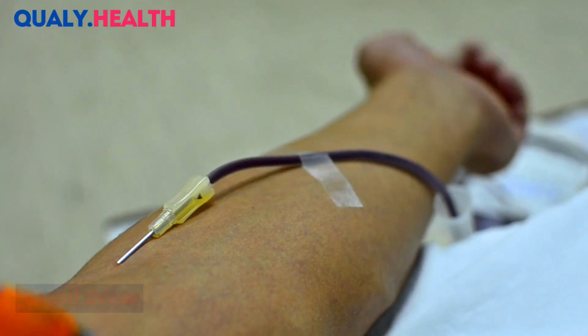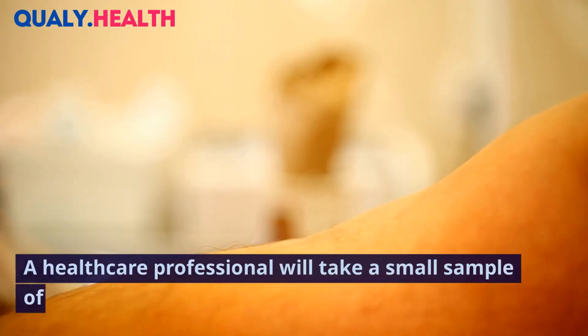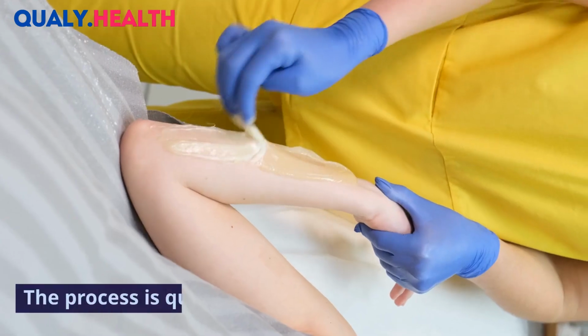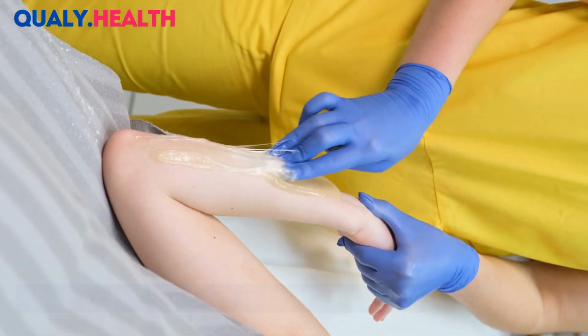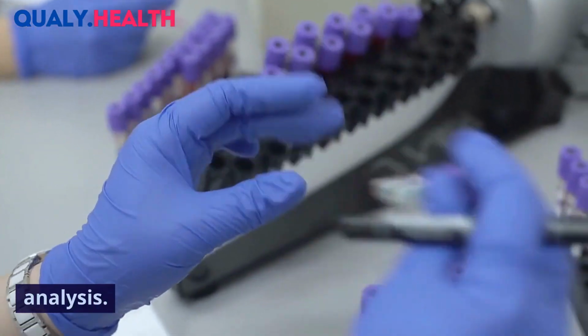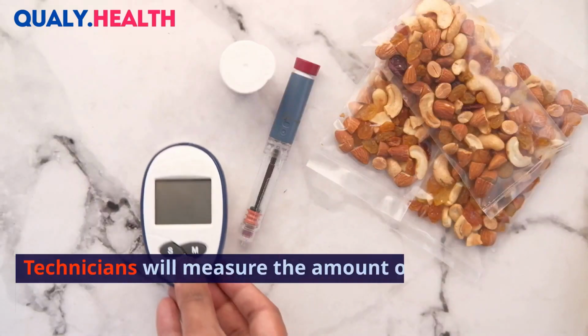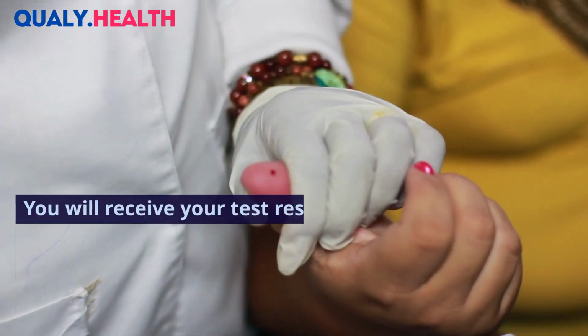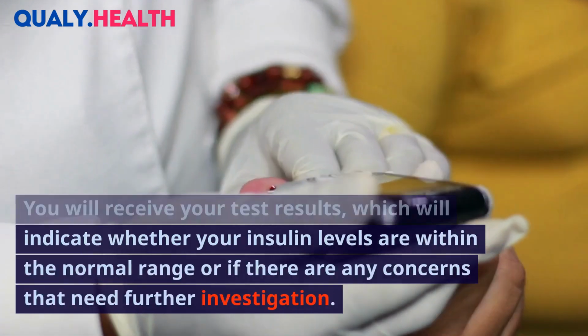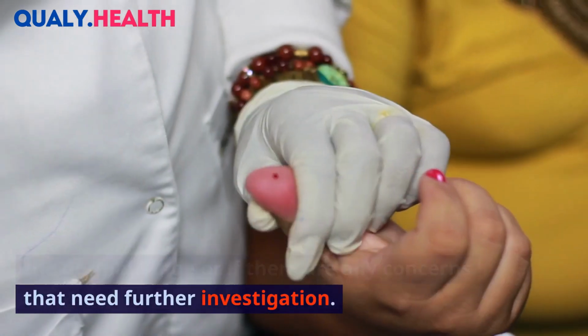Blood draw. A healthcare professional will take a small sample of your blood, usually from a vein in your arm. The process is quick and relatively painless. Analysis. The blood sample is sent to a laboratory for analysis. Technicians will measure the amount of insulin in your blood. Results. You will receive your test results, which will indicate whether your insulin levels are within the normal range or if there are any concerns that need further investigation.